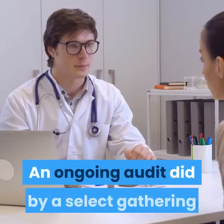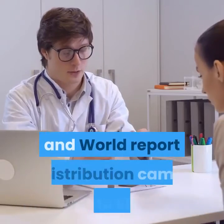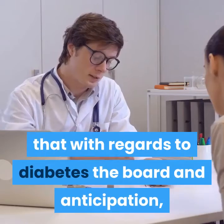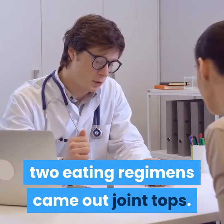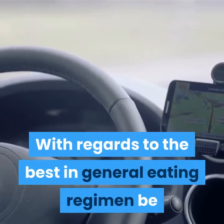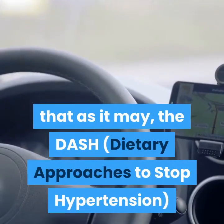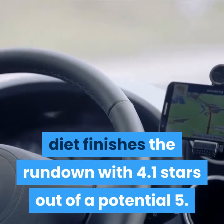A recent review done by a select group of specialists at the behest of the U.S. News & World Report publication came out to state that when it comes to diabetes management and prevention, two eating regimens came out joint tops. These are the Biggest Loser diet and the DASH diet. When it comes to the best overall eating regimen, however, the DASH, or Dietary Approaches to Stop Hypertension, diet tops the list with 4.1 stars out of a potential 5.